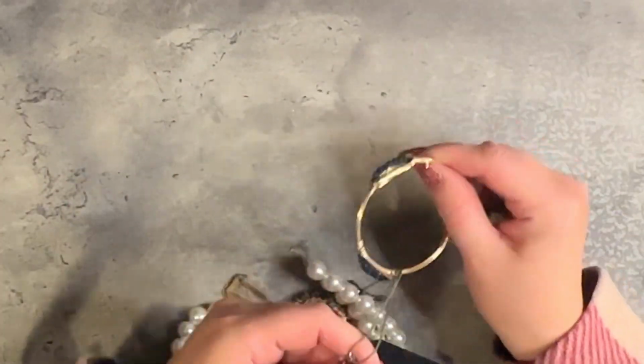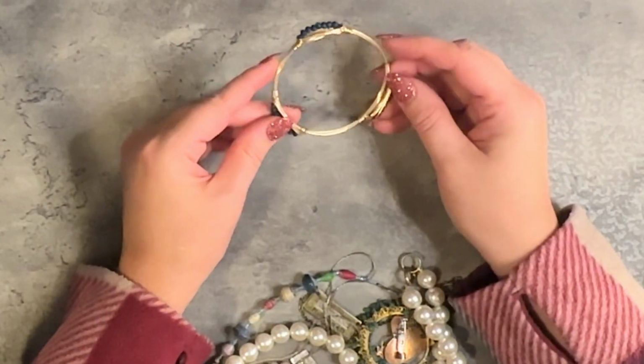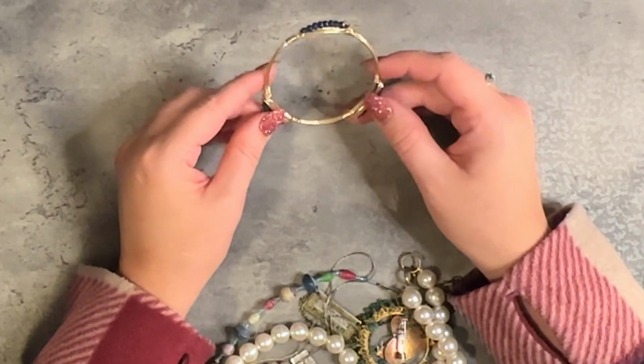Ooh, so here's another one of those wired things. These have got to be like the coolest looking bracelets ever. These are really, really neat and definitely handcrafted.